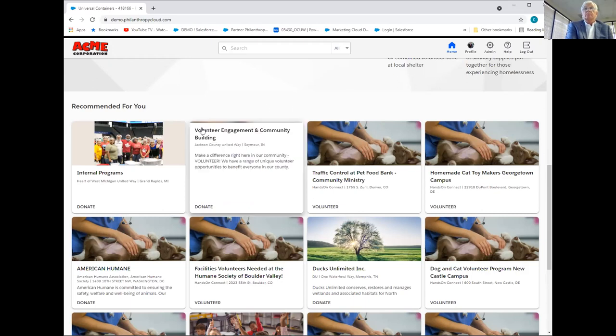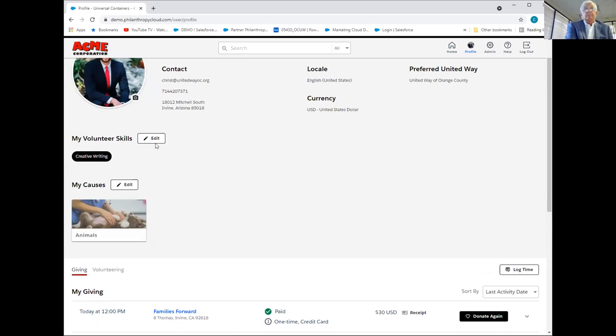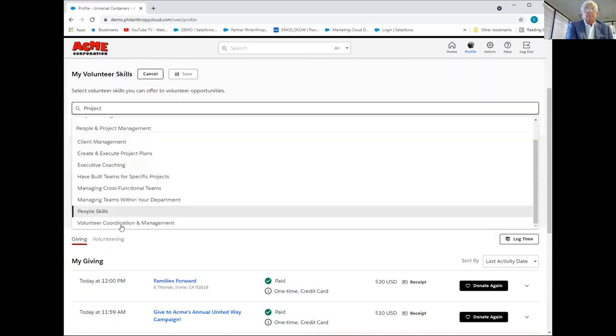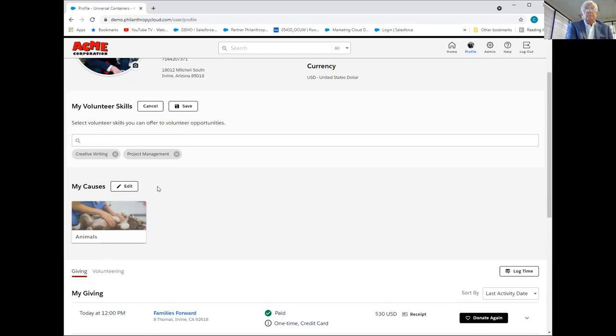So to change out this content, I go over to Chris's profile. And right here in the middle are two of those four data points, my volunteer skills and the causes that I'm interested in. To change that out, all I need to do is hit edit. Let's say Chris is a great project manager, so we'll type in management. And as you can see here, there are hundreds of different skills that can be associated with this. And then let's change the causes that Chris is interested in.